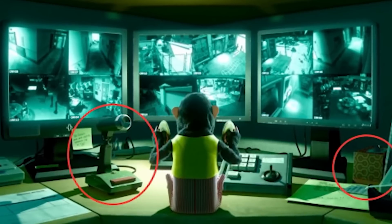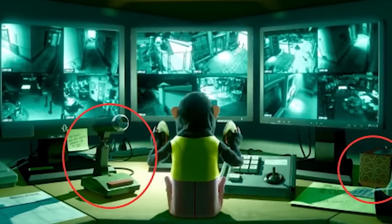In fact, one of the editors on the film admitted that these were all references to The Shining. I mean, it's kind of a weird movie to reference in a kid's film, but whatever.